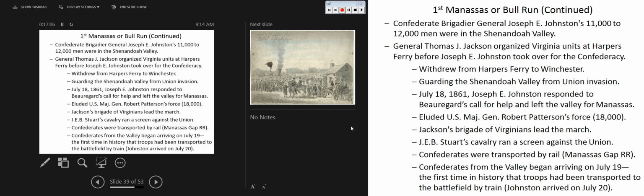Stuart's cavalry will be the eyes and ears for the troops being moved, and then the Army of the Shenandoah will be transported from Front Royal outside of Winchester along the Manassas Gap Railroad to Bull Run to reinforce Beauregard. This is the first time in history soldiers are moved by rail into battle, and that's going to be a common tactic used by the Union and the Confederacy throughout the war. We're going to talk about how the railroad plays an important part in the war.